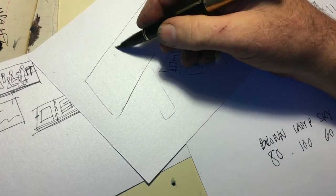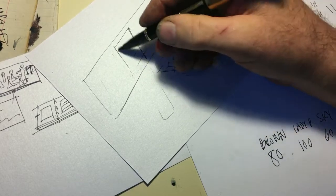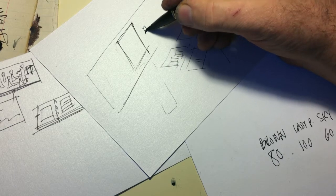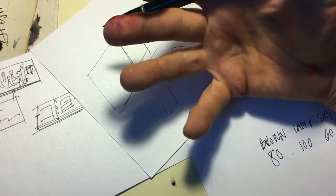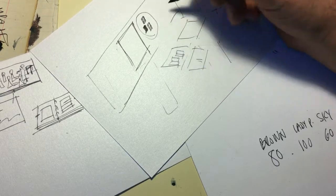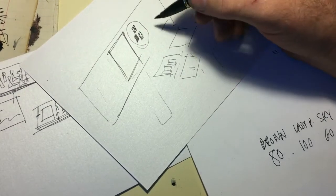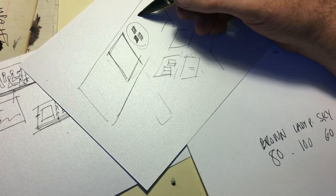So each person will have a separate area. Now, some people don't need a big area. Some people might have just one picture. That's all they want to show. So I may take a number of people that have only 1 or 2 pictures that they want to show, and I may put them in little groupings that make sense. Maybe they're landscapes, maybe they're all done in watercolor. I may want to organize them in some way.